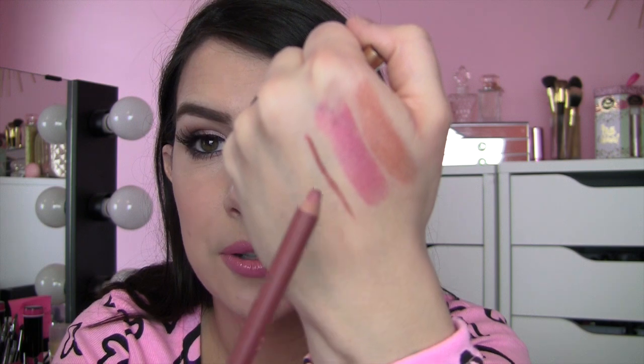Or it can be great for a fully filled in lip and then just accentuate this really natural, pretty color with a gloss on top. I think it's the definition of deep neutral. Really just works with so many things. And so those are my favorites for the month.